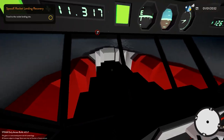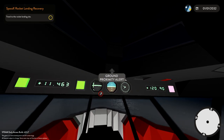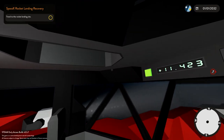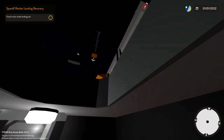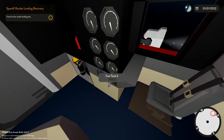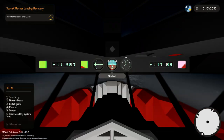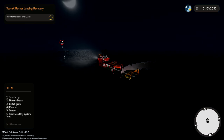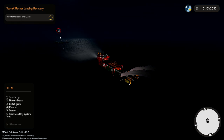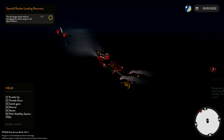Do we have no way of getting onto that little bit in the front? I don't think we do. So, this is going to be interesting. Ground proximity alerter. Okay, well, we don't need to know that right now. Wait, can we get through there? Or is that glass? I guess there is. How do I use a horn? Is this the horn? Yeah, of course it is. That's nice. I like it. So the way we're going to have to do this is we're going to have to reverse into it. I don't really know how the reverse works on this thing, and I don't want to tip it over, because if I tip it over, I guess we lose. And losing's not good.